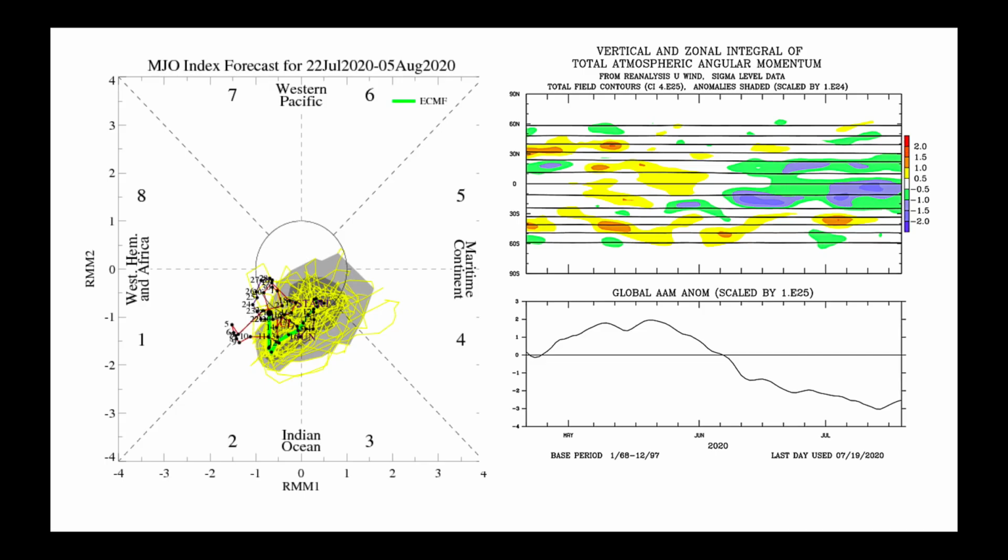And here's my reason why, and the last thing I'm going to talk to you about: the MJO. It's been stuck in phase 1 and 2 for 45, almost 50 days. It's just not moved out of that area. We lost a tremendous amount of momentum in the atmosphere in the tropics as the MJO stalled out over parts of Africa. Now, we've recently seen some momentum gain, and you can start to see that the momentum's turning around.